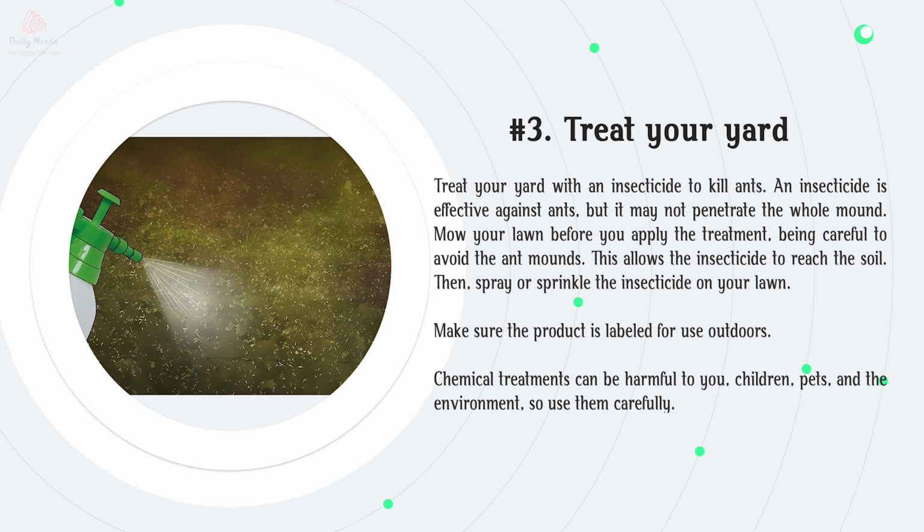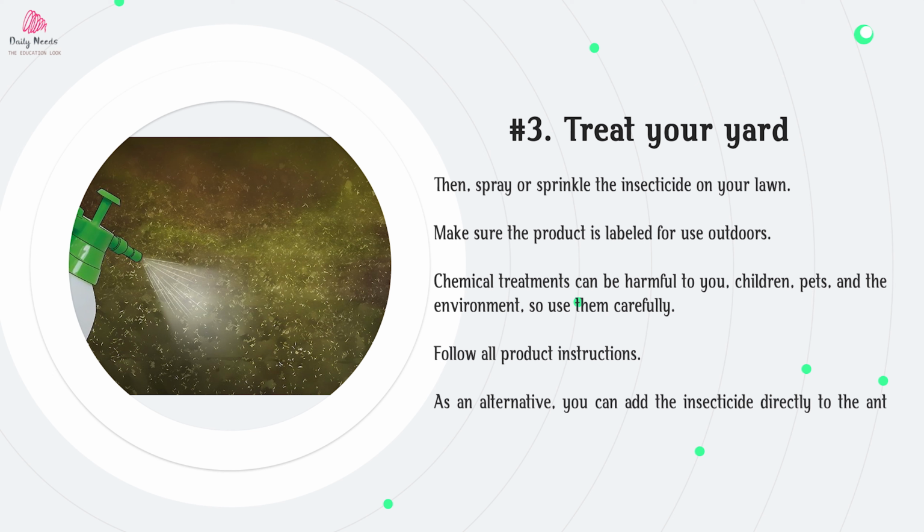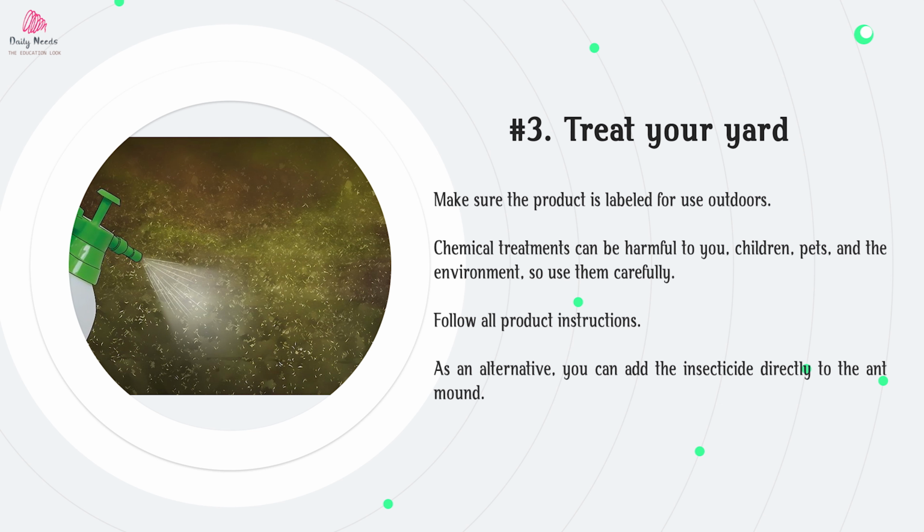Then, spray or sprinkle the insecticide on your lawn. Make sure the product is labeled for use outdoors. Chemical treatments can be harmful to you, children, pets, and the environment, so use them carefully. Follow all product instructions. As an alternative, you can add the insecticide directly to the ant mound.